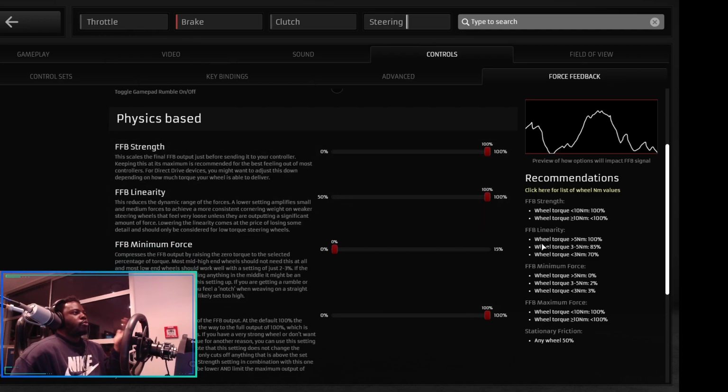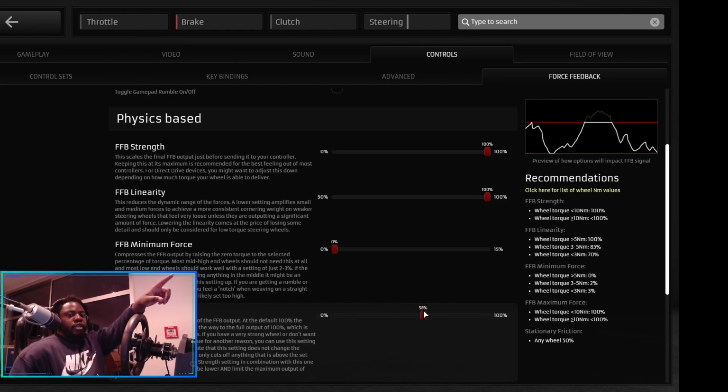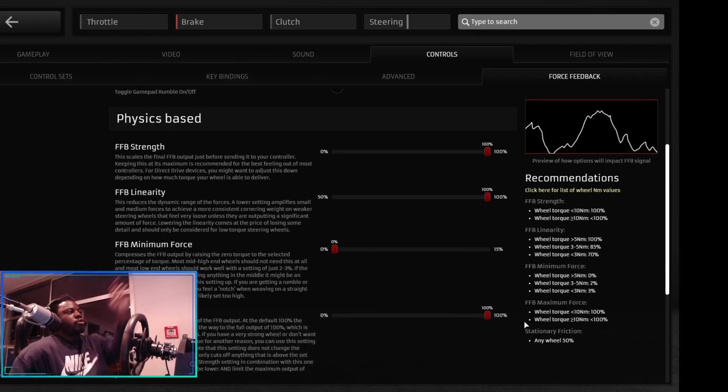100 is fine. With the force feedback linearity, they say that if your wheel is more than 5 Newton meters, you really want it at 100%, and that's what I've done. Minimum force is at 0 based on their recommendations. Maximum force is at 100. What this does here is it determines at what level the sim starts to clip your signal. So in my case, because I have a wheel with a lot more torque to it, I've basically put it at 100%. So you'll notice if I bring this down, the little graph over there, the ceiling drops. So I've got it all the way back up.